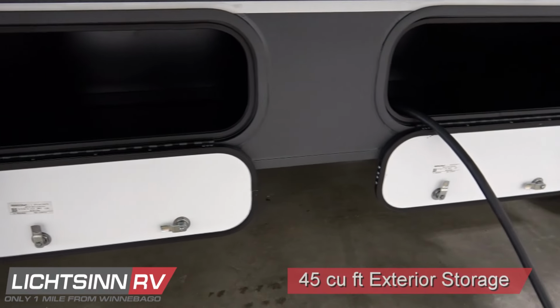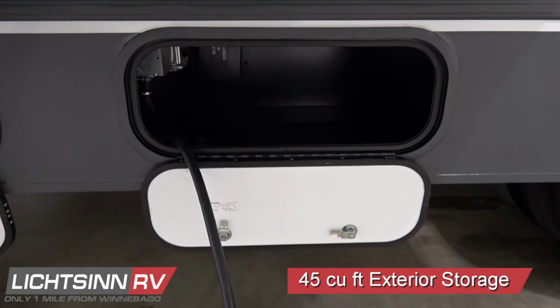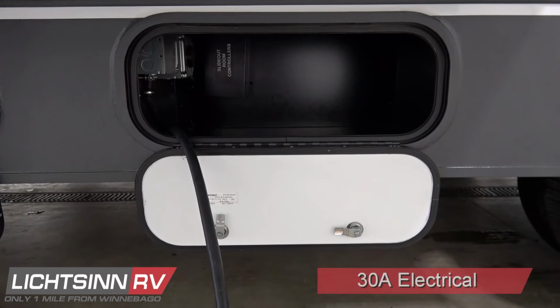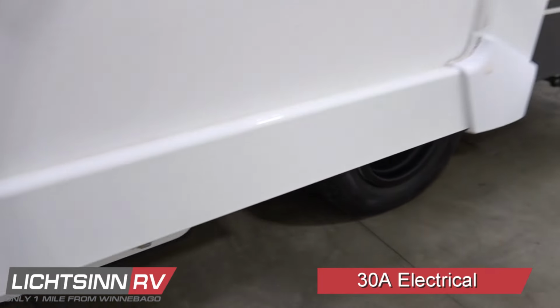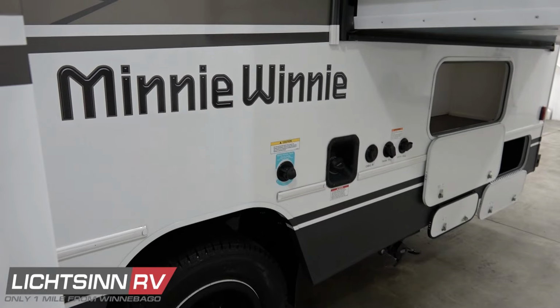A tremendous amount of basement storage with 45 cubic feet of exterior and basement storage in a nimble on-the-go Class C touring coach. You'll see 30-amp Shoreline service here, which is sized to power all of the electrical appliances inside the Minnie Winnie and Spirit simultaneously without throwing a breaker.